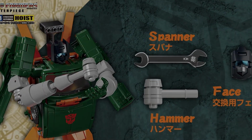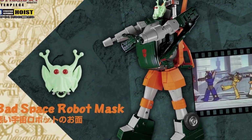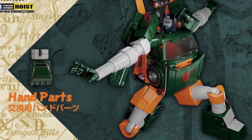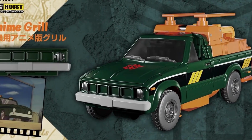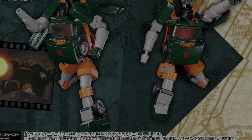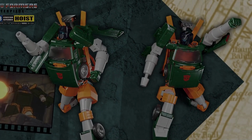Nice that they have added quite a lot of different accessories, including the hammer and the kind of alien face mask, but also this part as well, which will just slide onto the hand. They're going to give you a different looking grill as well if you want to swap over that grill to a more kind of anime inspired grill.